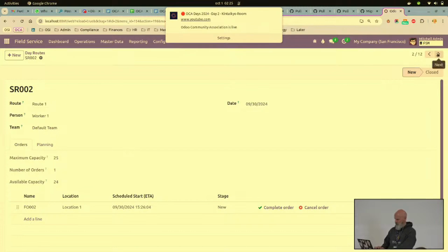Yesterday, maybe I can pick today. Worker 1 with his vehicle is part of the default team and is going to go to those locations. What we've done, for example, in Chile is when people order a delivery of water, they can select the day based on the capacity of the truck. Maybe their route doesn't run on Tuesday, or Wednesday is full, so the calendar will only show Thursday and Friday. Based on their selection, we add the order to the correct route.